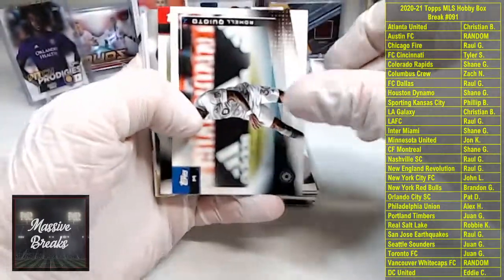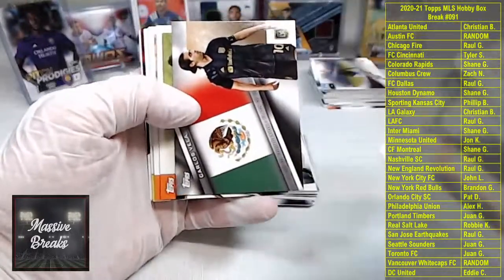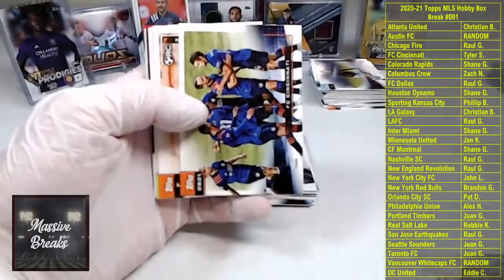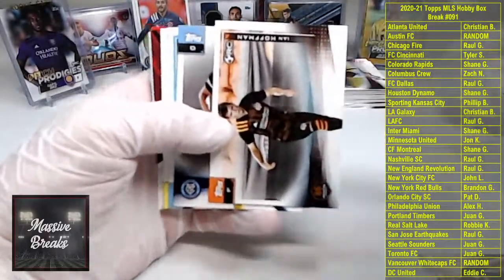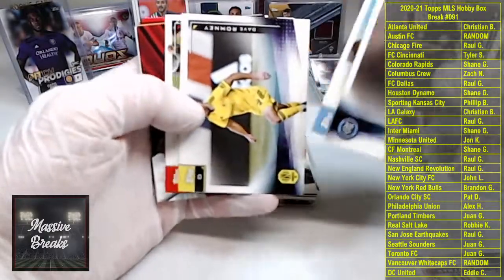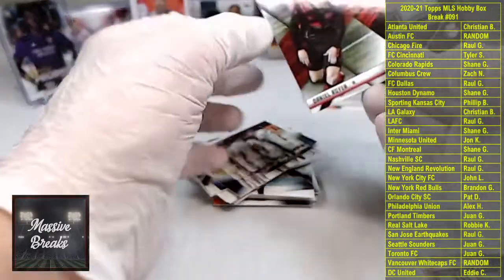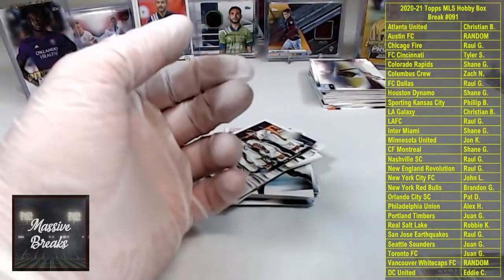Romel Quioto, Grisel, Zelarayan, Carlos Vela, Flags of Foundation, Mexico, Cincinnati, Ian Hoffman, rookie for Houston, Tinnerholm, Castellanos, Romney, Yamil Asad, and there is a match-used memorabilia, Daniel Royer, New York Red Bulls, that is not numbered.